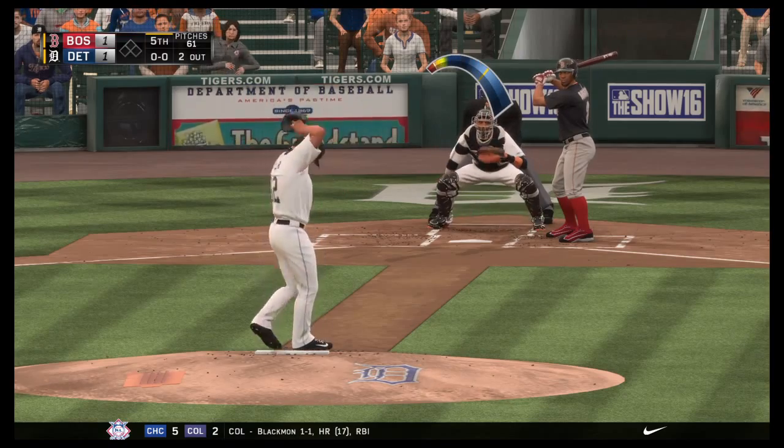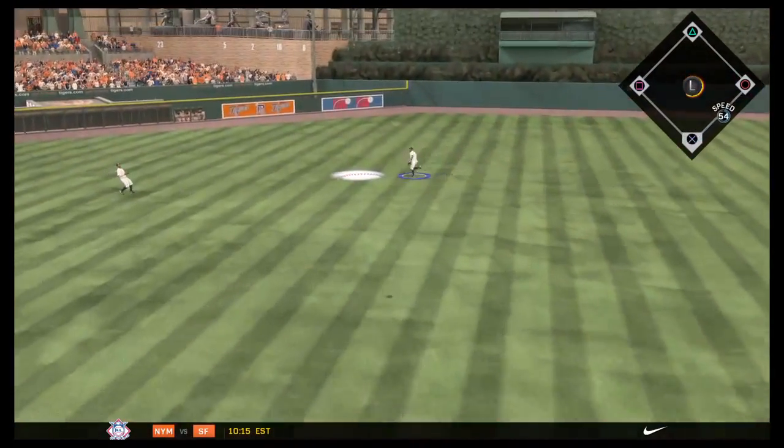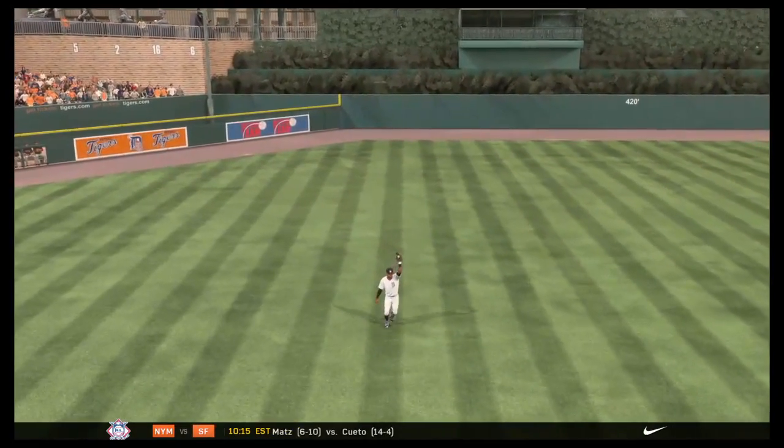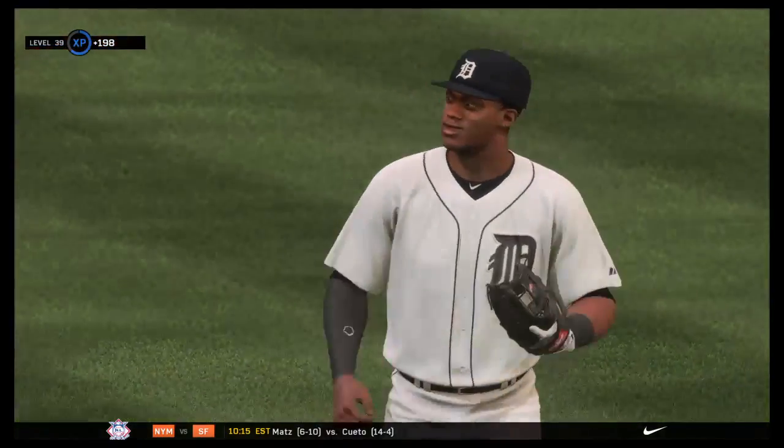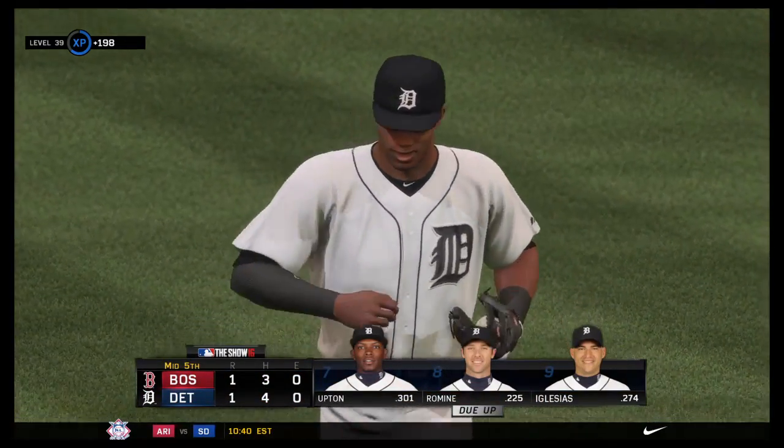First pitch of the at-bat on its way. Fly ball out toward left center field. Maybin coasts under it, and the inning is over. Down in order go the Red Sox. Halfway home, all even at 1 apiece.